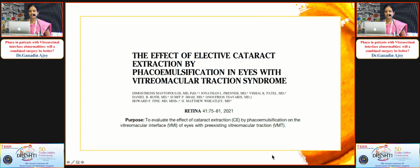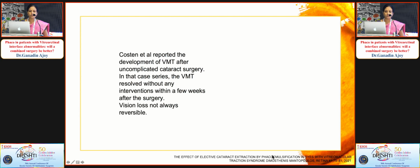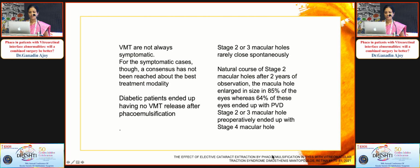This is one study, which is the effect of elective cataract extraction by phacoemulsification in eyes with VMT. The purpose was to evaluate the effect of cataract extraction by phacoemulsification in patients with pre-existing VMT. So one report that they found was, interestingly, that after even an uncomplicated cataract surgery, there were cases of VMT occurring within a few weeks. It resolved on its own, but the vision loss was not always reversible. They are not always symptomatic. For the symptomatic cases, a consensus has not been reached about which is the best treatment modality.